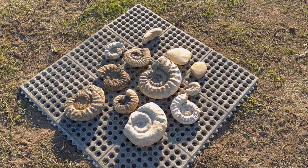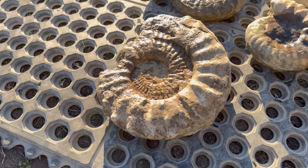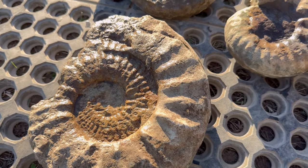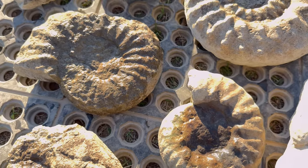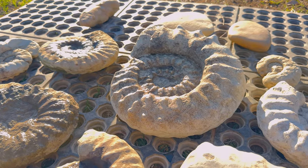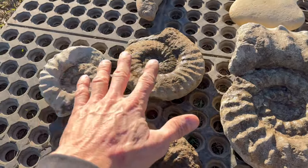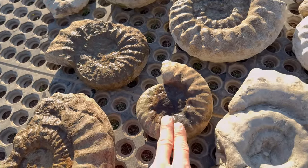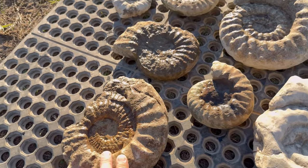And let's take a quick look at all of the ammonites that I saved. I rinsed off the mud, so they're a little shiny right now. Amazing detail on these. Incredible. And all of these smaller ones, looks like we have 1, 2, 3, 4, 5.